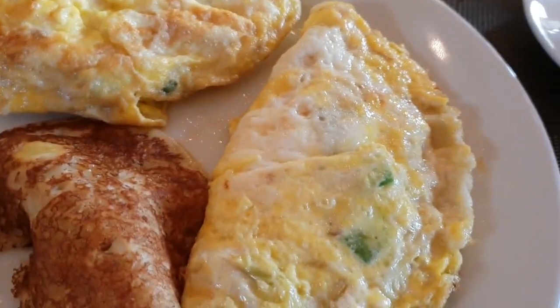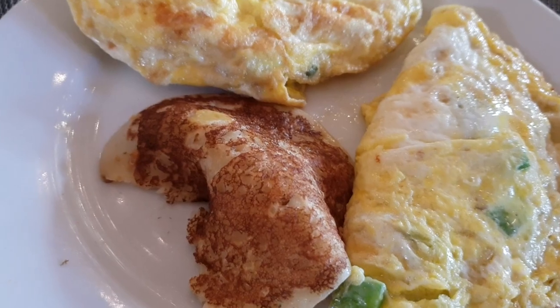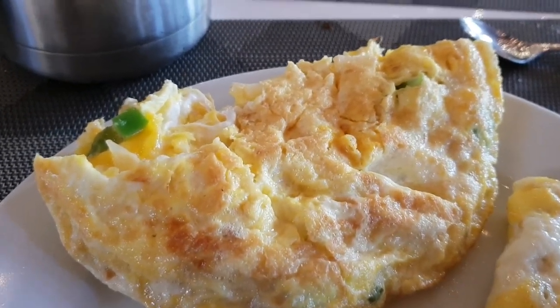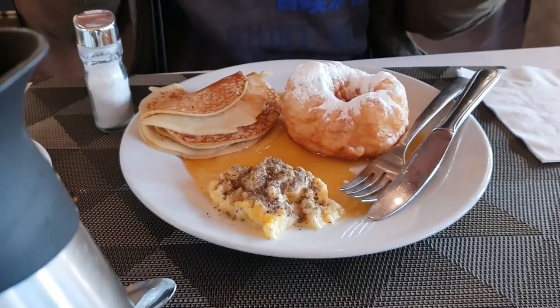So one omelette is mine, peppers and onions, and a pancake to try. This is Midge's. What did you get? Peppers and onion as well. Sick. And then you got a donut.